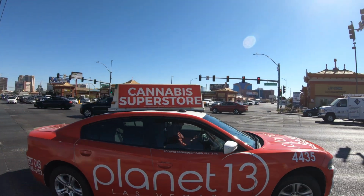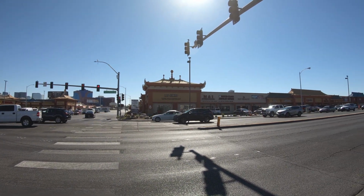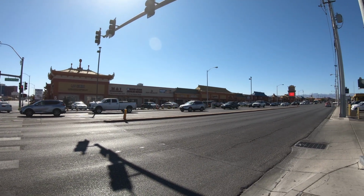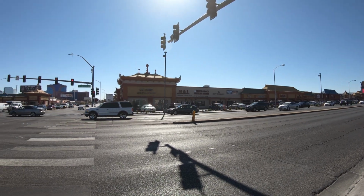Hey everybody, it's Jeff from New York, and we are on Spring Mountain Road here in Las Vegas, right off the Las Vegas Strip, about a mile west of the Las Vegas Strip. Today we're going to visit Chinatown, Las Vegas style.